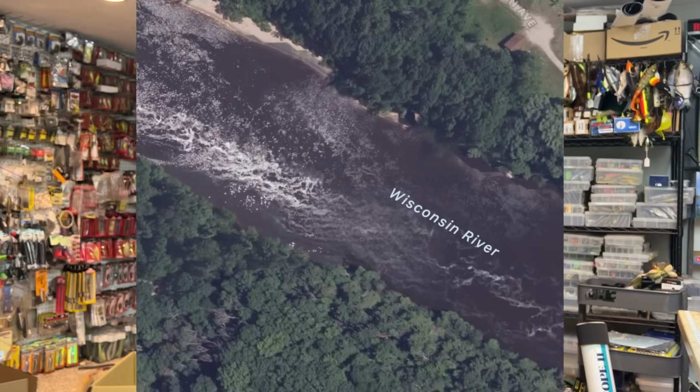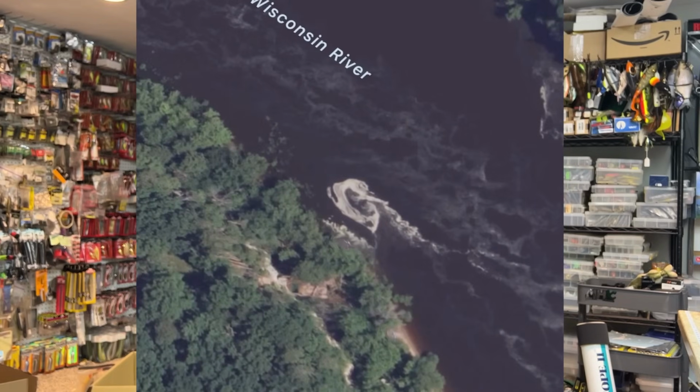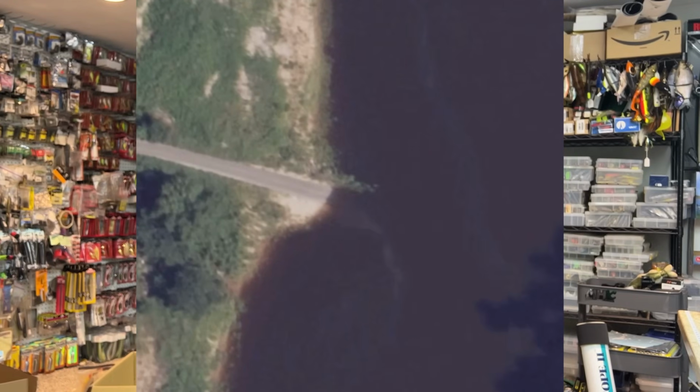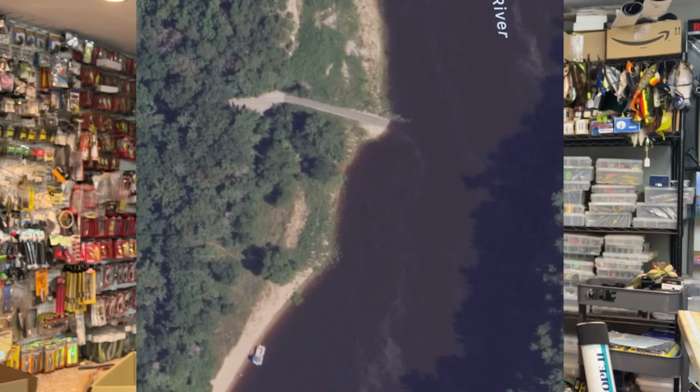The other spot that looked kind of good to me was a little bit downstream. There's another boat ramp that's on the inside bend of the river. So you've got the main current gets pushed to the opposite side. And then you've got that boat ramp that's kind of sitting on the inside of that bend where there's going to be a lot more slack water.